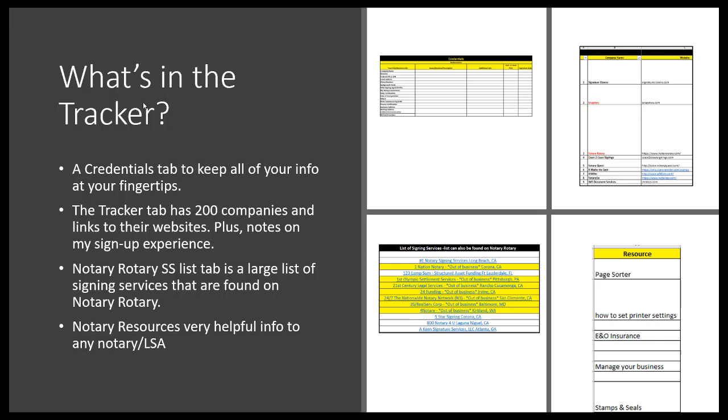Then the next tab is a very large list of almost 800 signing companies that I got off the Notary Rotary website. Now beware, there are quite a few that have gone out of business, but I've highlighted them all in yellow, so there's probably about 600 on there. And then the last tab is resources. It's a small list. This will grow over time. I'll do future videos on other resources that are helpful to notaries and loan signing agents.